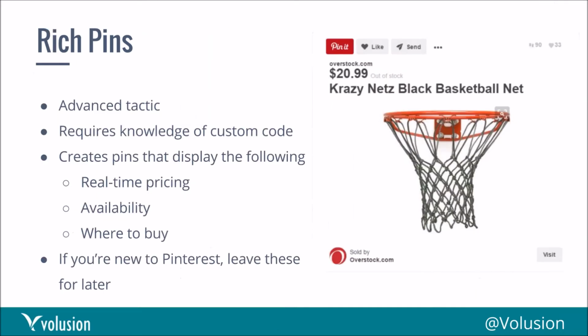If you're feeling confident in your Pinterest abilities and you're also comfortable using custom code, you might consider checking out rich pins. These are pins that have real-time pricing, availability, and where to buy a pinned product. Rich pins are pretty advanced, so if you're just starting out, it's a good idea to spend time building out your Pinterest profile first. Now that we're all caught up on how to use rich pins and promoted pins, let's make sure you know how to use them effectively.